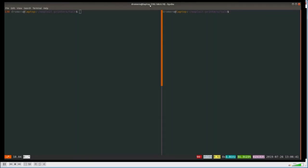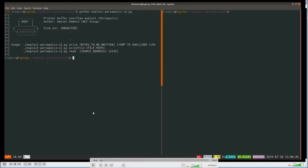For this demo, we implemented three different functionalities within our exploit. The first one is write, so we can write bytes into the printer memory, and after that jump into that memory. For example, we can write a shellcode, and after that jump into our shellcode. The second is similar to the previous one, but we can write a file that we have in our computer, for example, a piece of code. And the last one is the read functionality. This allows us to read some data from the printer memory. But we need a way to allocate the memory or copy the memory.